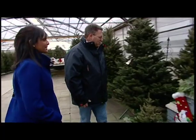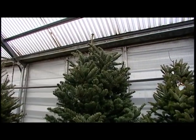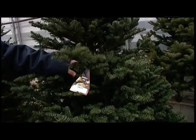Then we'll move on to probably easily our third most popular type of tree, and it's gaining in popularity each year, and it's the Noble Fir. And again, it's a fir, needles being held right down to the center of the plant.